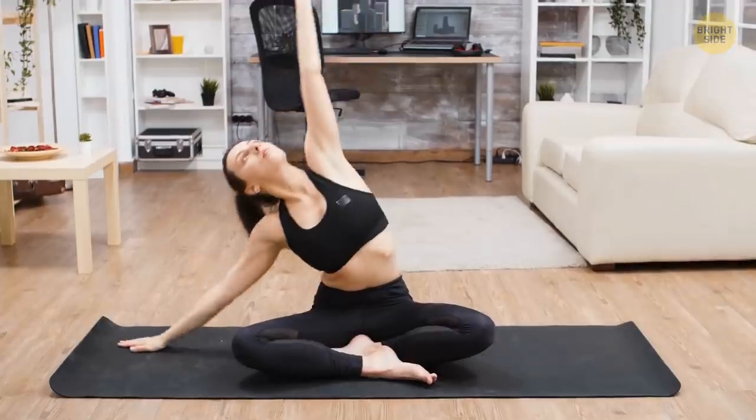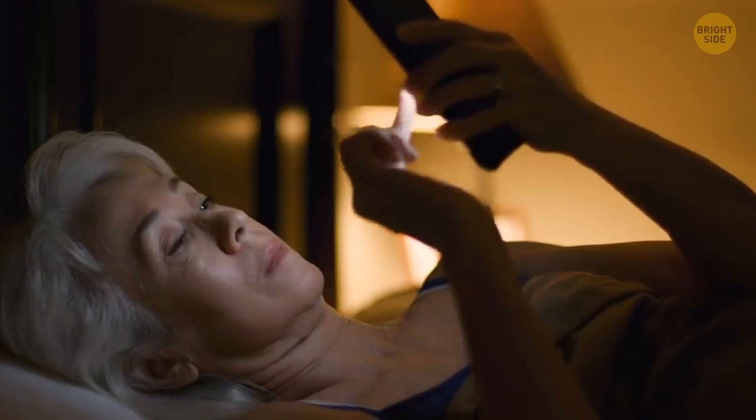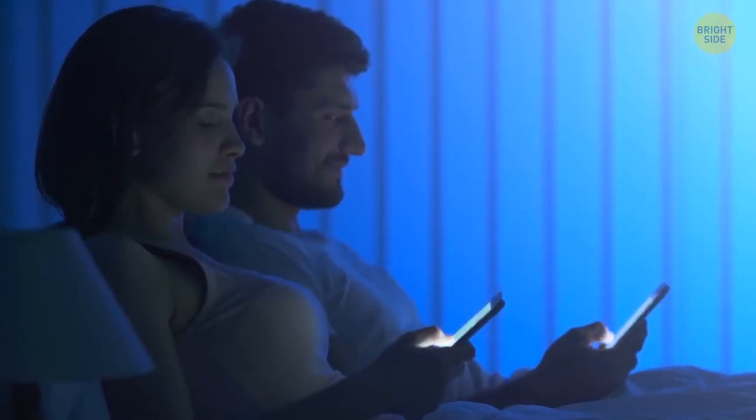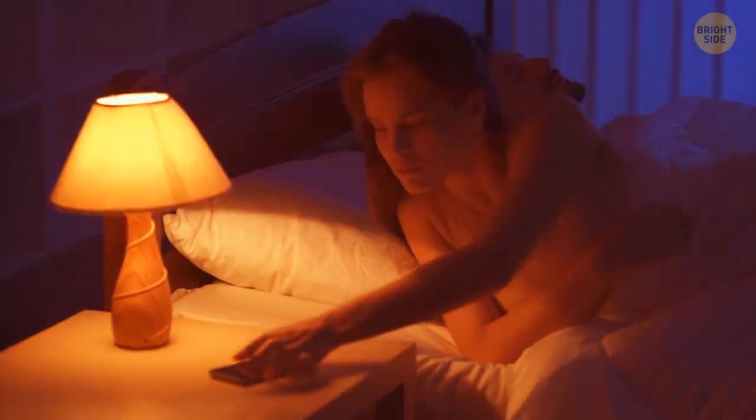Try not to exercise too late in the evening, unless it's yoga, stretching, or something relaxing that can improve the quality of your sleep. Screen time is one of the biggest problems because we spend so much time on our phones or gadgets. Try to avoid it for at least an hour or two before you go to bed.